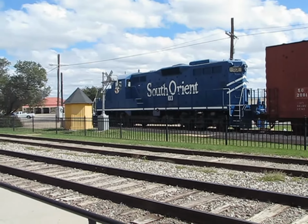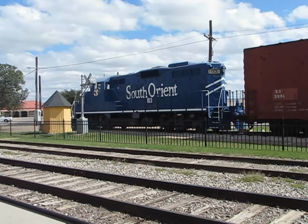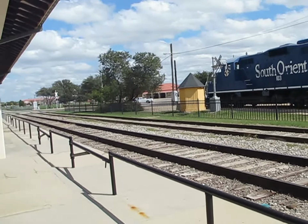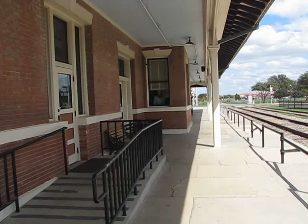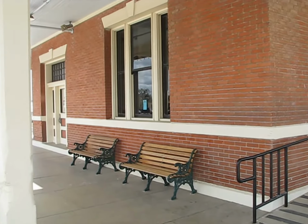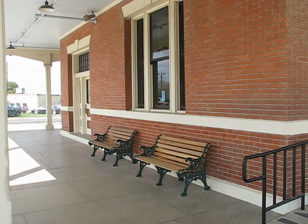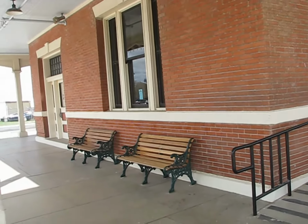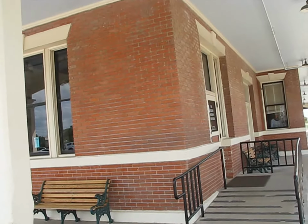Now that's one of the trains I was waiting to hopefully get some footage of, but looks like that's not going to happen now. And behind me you see here some of the depot. Not sure how well the lighting is here. It's the first time I've used this camera in this kind of lighting. As you can see, it's a fairly nice depot. It's in pretty good shape for as old as it is.